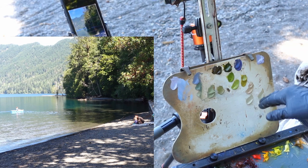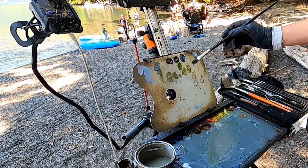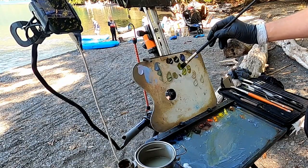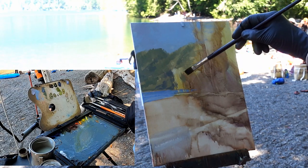And then I've got some foreground lake shore sand colors here, all warm yellows. I'll go with a big brush, as big as I can manage, to paint this. I don't want to get real detailed. This is not the time to add a lot of detail. I can add a little detail in the center of interest area later in the studio. Here I just want to get the big shapes in.